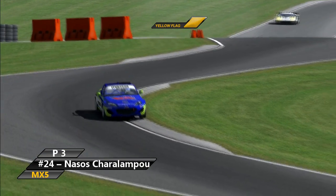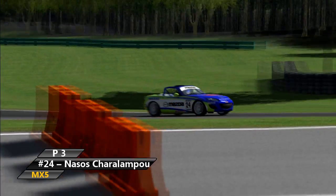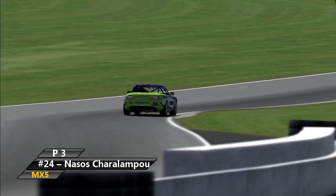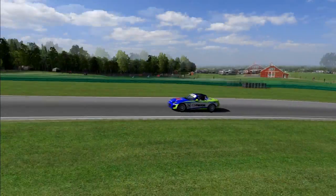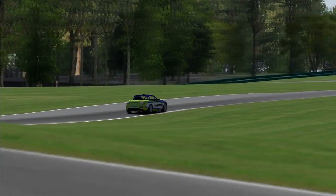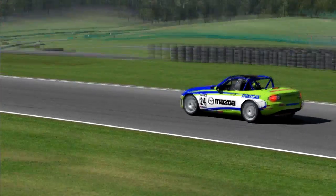So there's another yellow flag then, it looks like. Here's Nassov Charalimpu, the Greek, in the MX-5, up to 3rd place after starting in 11th. So he's had a great jump through the field. And 7th here then, so he's going pretty well at the moment. So he's actually spun, but he's recovered, so that was what the yellow flag was for. He had a bit of a moment, but he's got himself going again. So hats off there to Charalimpu. He's actually done a fantastic job.